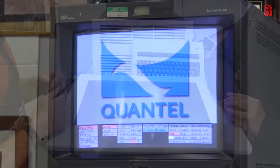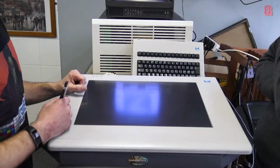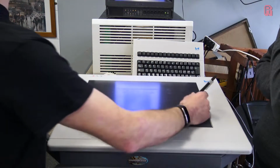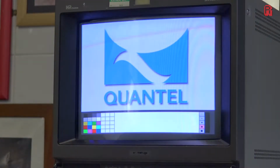So at the moment you can see on the screen there we've got a picture and we've got the menu up. Okay. So if we want to gain access to actually paint something on the screen, we have to swipe off the menu and you just swipe like that. And that can be done at either side, or I can even swipe up and swipe down to bring up the palette. How many colours can we work with here?